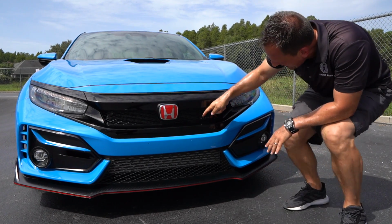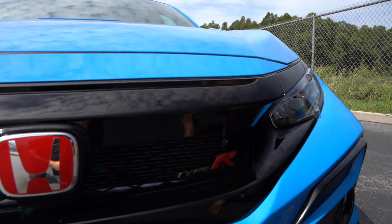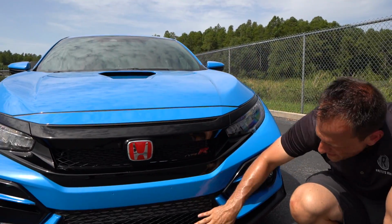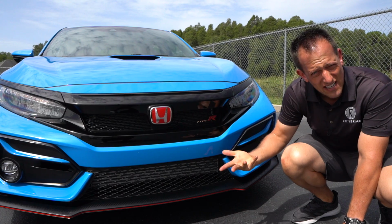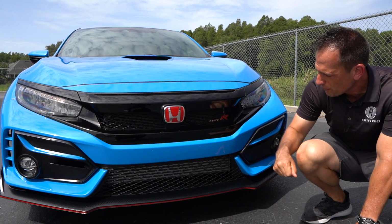You got your iconic Type R badge. Love the font, love the way they kind of make the R a little bit larger. And remember, this is all for increasing airflow with this new grille design. Now, as we drop down, you still get the same flat black grille, plastic design on the lower section, that massive intercooler, because like I said, this is turbocharged intercooled, and you can see just how far that front splitter comes out.